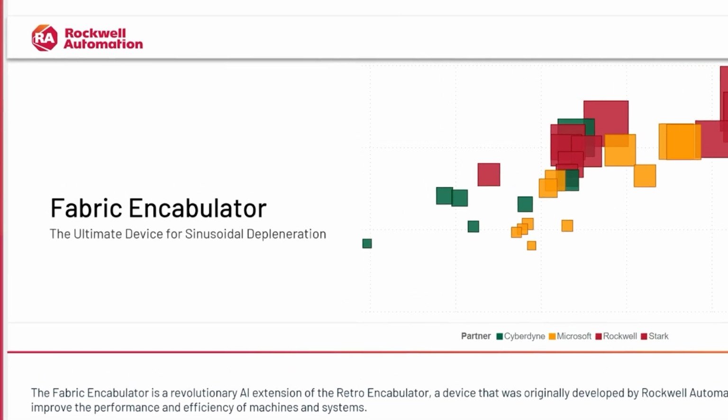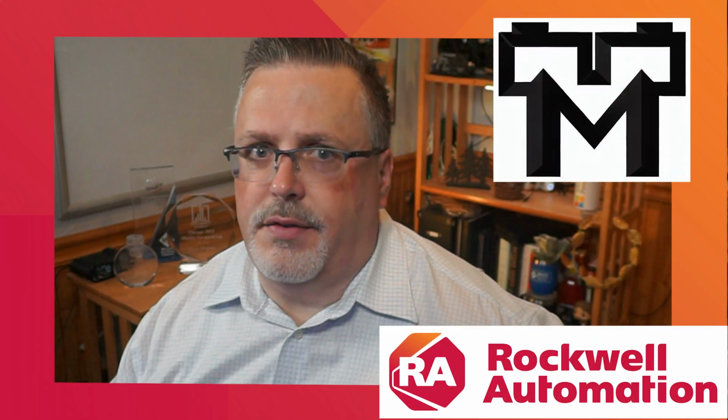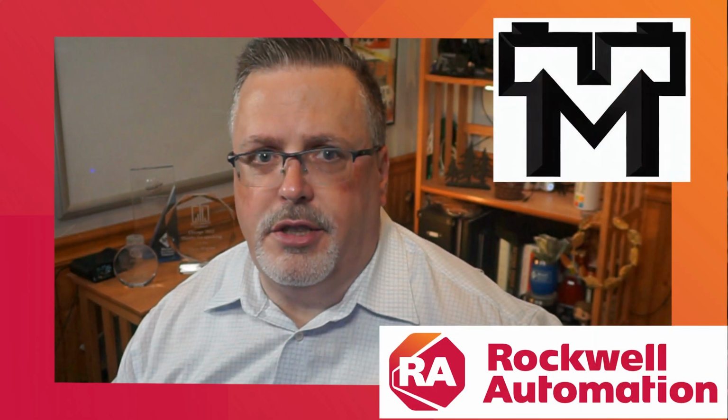The Fabric Encabulator has now reached a high level of development and is being successfully used in the operation of Milford trunnions. It's available soon, wherever Rockwell Automation products are sold.